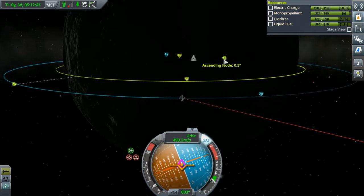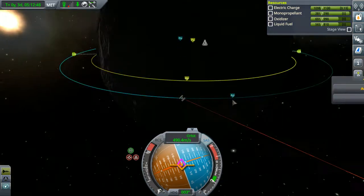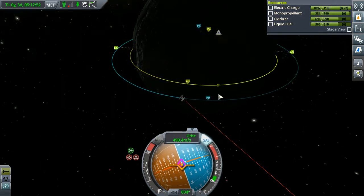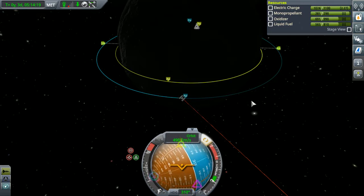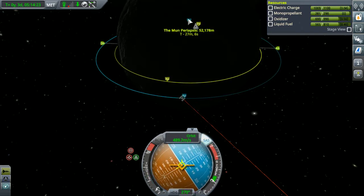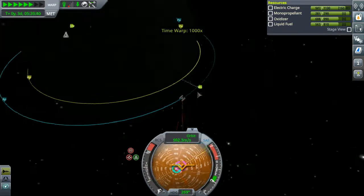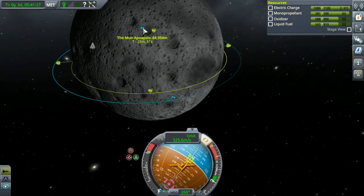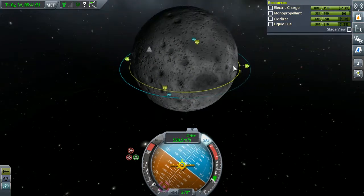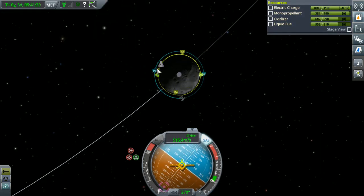Let's see how low we can get it. That's about as low as it'll go. 0.3. You know what? I'll take it. It's not perfect, but it doesn't have to be. That being said, I do want to kind of correct this. We were at 45,000, correct? So let's be back at that. Okay. Went a little past, no problem. There. Close enough.